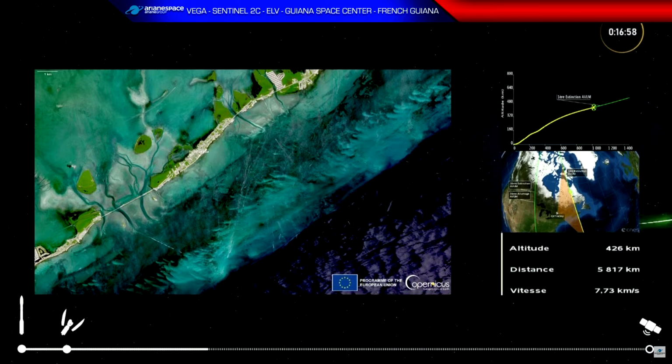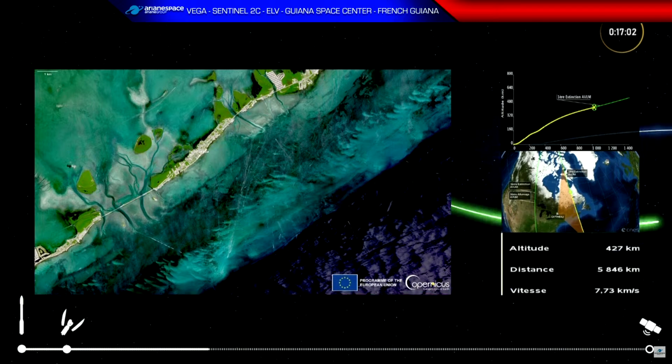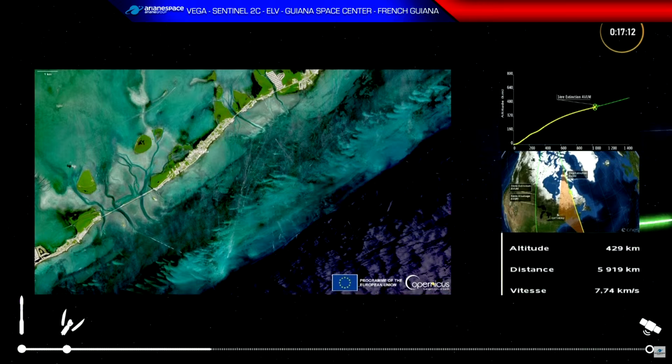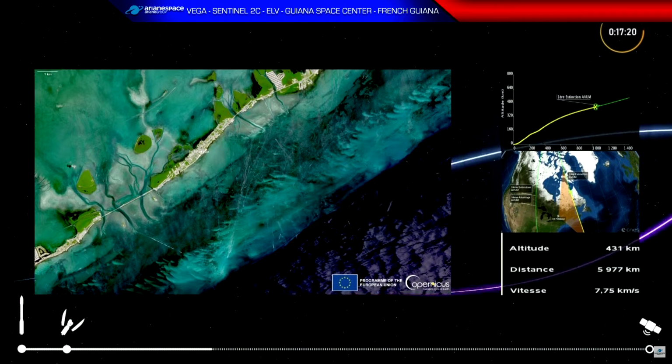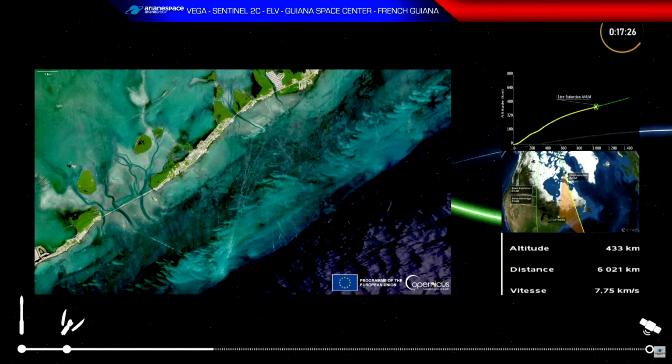So in July 2023, just a year ago, record high sea temperatures were recorded around Florida, and they soared more than 2 degrees Celsius above normal, causing widespread coral bleaching in the Florida Keys. So this Sentinel-2 image shows the affected area near Isla Morada. Thanks to data from Copernicus, scientists can monitor these rising temperatures and their impact on the oceans. And we're hearing there that all the parameters are normal.